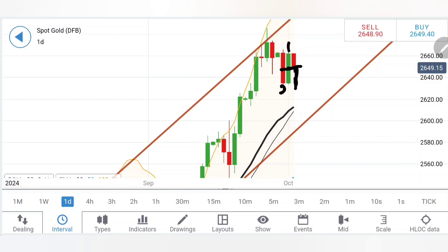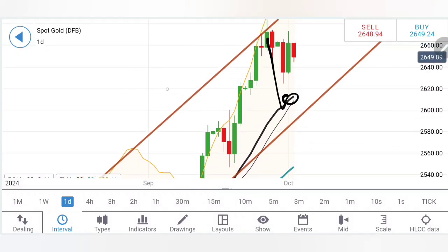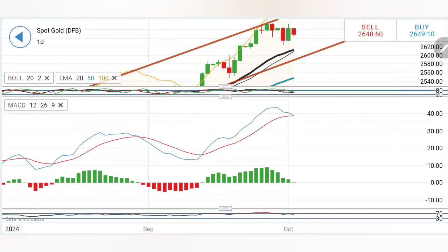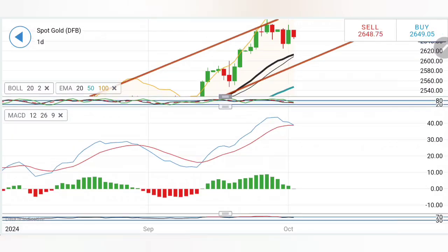And once it drops below the 2644.40 zone, we can look forward to a major down move, taking it towards 2614.15 or in fact lower levels. Also, it is trading with little divergence from the moving average, so the possibility of a move towards the 20 period is strong. Stochastic dropping here, MACD is on the verge of a crossover. This is again a bearish sign. This could lead to bearishness here in gold for the next few sessions. Be mindful of this. RSI is just coming out of the overbought zone.